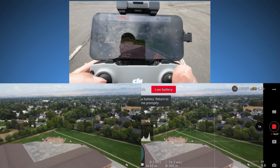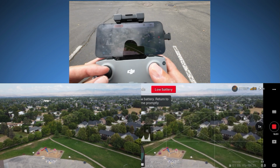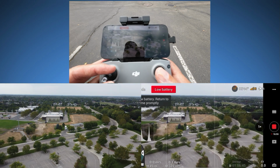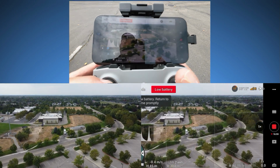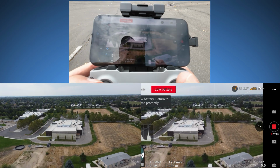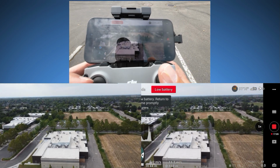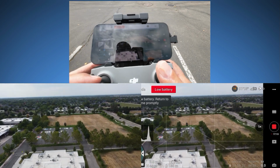Well, we'll do it. And I'm faced away. No, we're not going to let it do that. We do not want return to home, because it's set to return to a completely different spot from where we were at, as you saw when I signed in. It would probably land on top of the school or something like that. So we are full stick forward and we'll bring it down when we get over the top of the parking lot.